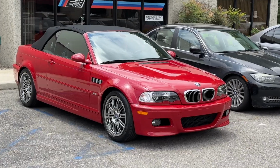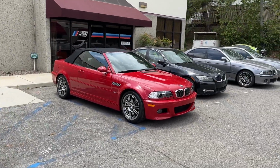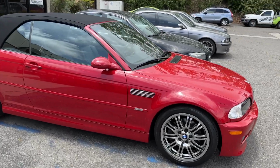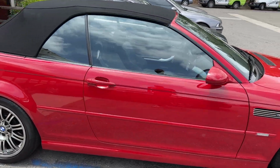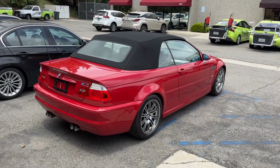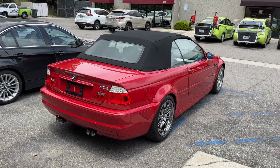This is a service in review of an absolutely gorgeous 2004 BMW E46 M3 convertible. This car is finished in Imola red, has a black leather interior, and a traditional 6-speed manual transmission. My client purchased this car from New York and had it shipped directly to us here in San Diego.